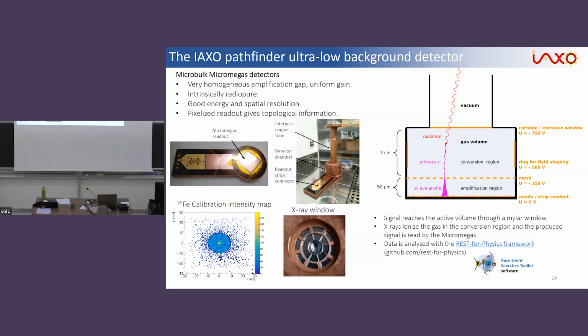And we have a pixelized readout, which helps us see how the event looks, the shape, the topological signature of the event, which is for us very important. In our case, this is the exact micromegas that we were using. This is the readout, which is 6 centimeters times 6 centimeters. It consists of 120 strips in the X direction and 120 in the Y direction. So we only have to read 240 channels, instead of all individual pixels. And they are mapped to this connector to the electronics.